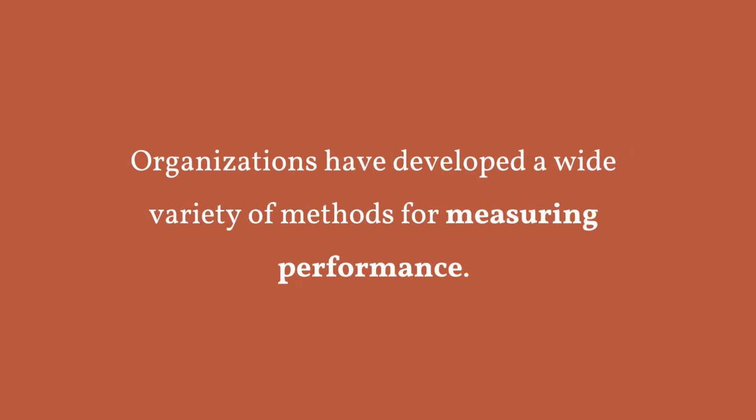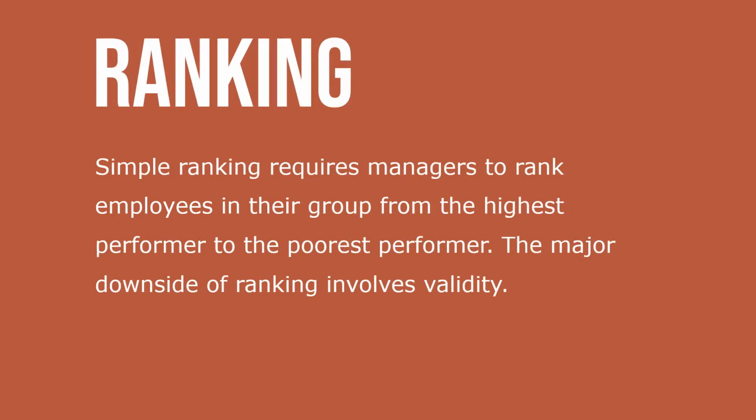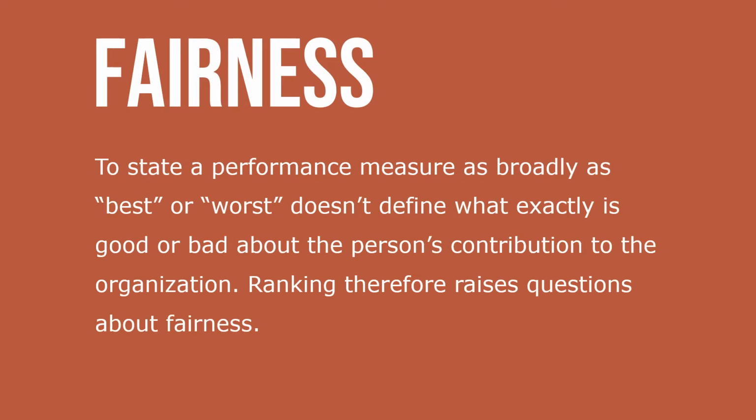Organizations have developed a wide variety of methods for measuring performance. Some methods rank each employee to compare employee performance. Other methods break down the evaluation into ratings of individual attributes, behaviors, or results. Simple ranking requires managers to rank employees in their group from highest performer to poorest. The major downside of ranking involves validity. To state a performance measure as broadly as best or worst doesn't define what exactly is good or bad about the person's contribution to the organization. Ranking, therefore, raises questions about fairness.